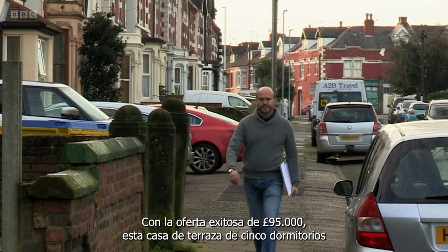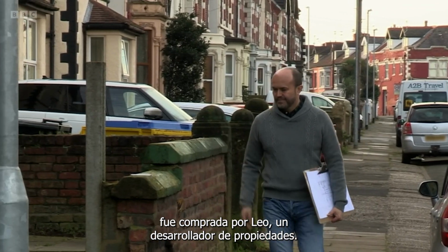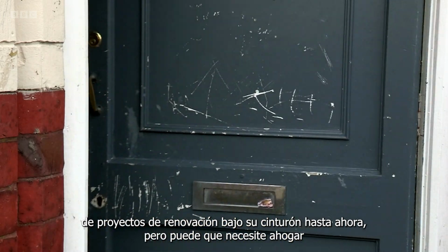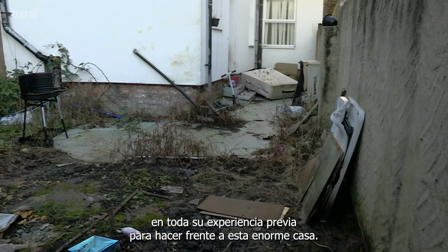With a successful bid of £95,000, this 5-bed terrace house was bought by Leo, a property developer. He's got over a dozen renovation projects under his belt so far, but he might need to draw on all of his previous experience to tackle this enormous house.